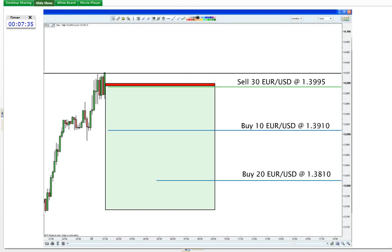I'm going to set up essentially the same profit targets. I'm going to obviously make them in quantities. So we've got sold 30 instead of 3 to do the per point equivalent. Instead of buying back 1 in the underlying, we're buying back 10. And in this case, we're going to buy back 20.